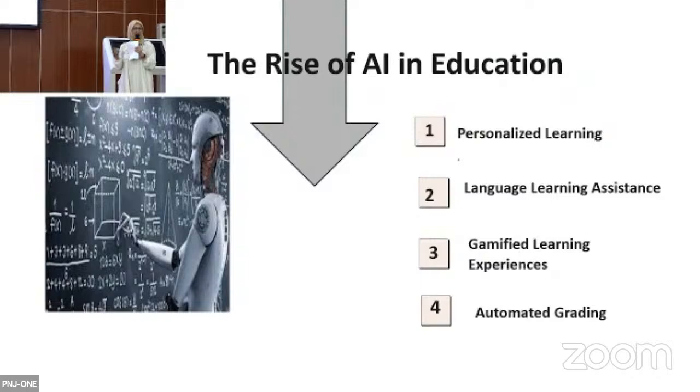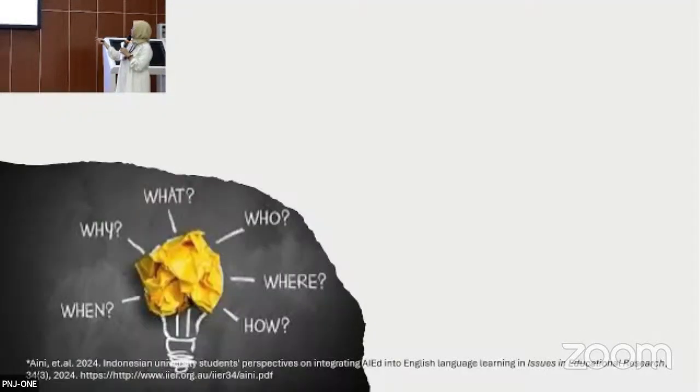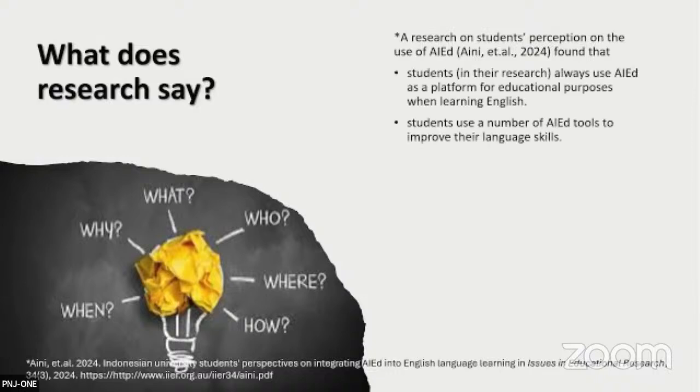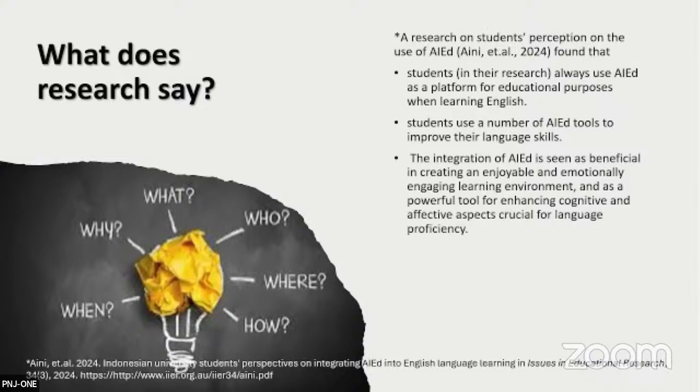And automated grading tadi. Kemudian, nah, but what does the research say? So I took just one research from Universitas Malang, conducted in 2024. It is a research on students' perception, and the research found that students almost always use AI. Do you agree with the findings? It was conducted in 10 universities in Indonesia.